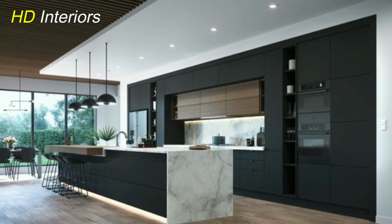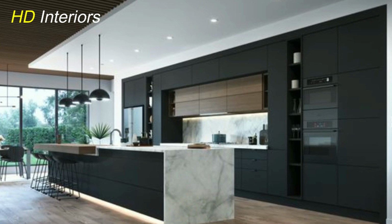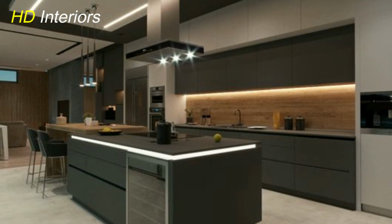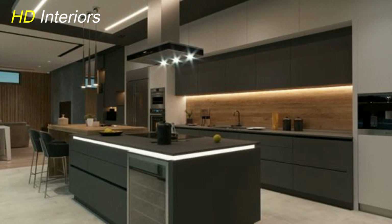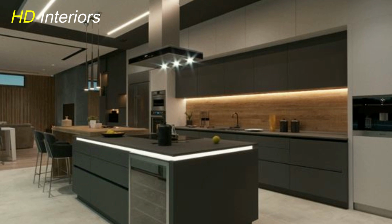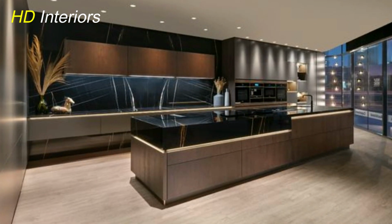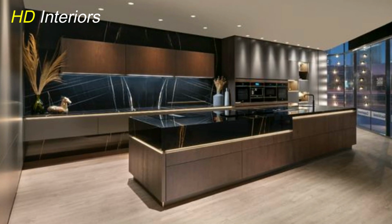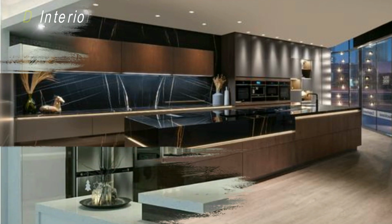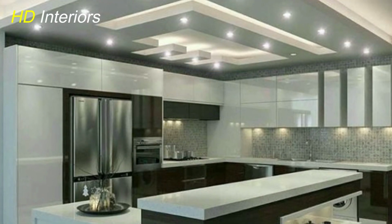Not only does a tile mosaic backsplash add a visual wow factor to your kitchen, but it also serves a practical purpose by protecting your walls from splashes and spills. It's a double win: functionality meets aesthetics. So, if you're ready to roll up your sleeves and embark on a creative journey, let's explore the world of tile mosaics and turn your kitchen wall into a masterpiece of color and texture. Get ready to cook in style with this transformative and practical decor idea.